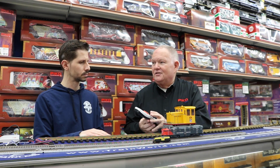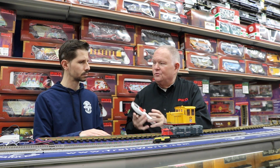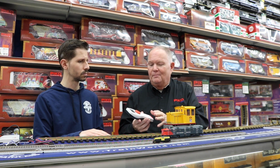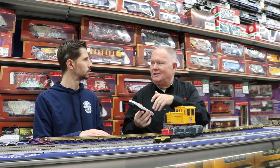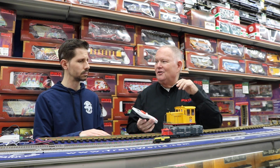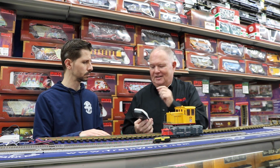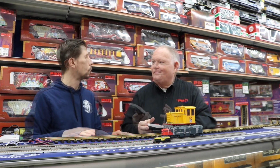A neat feature of this for PIKO locos and other manufacturers as they get on board, this has RailCom Plus technology, which is something you haven't heard much about in America, but it's a great technology where the loco actually talks back to the system. So you don't have to immediately change the address when you put a second loco on the track. It identifies itself to the system, and says new loco found. Do you want to run this loco? Something like that.